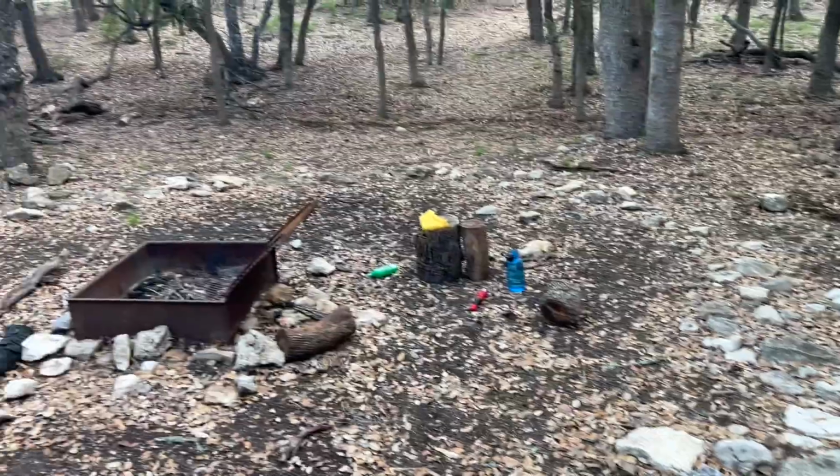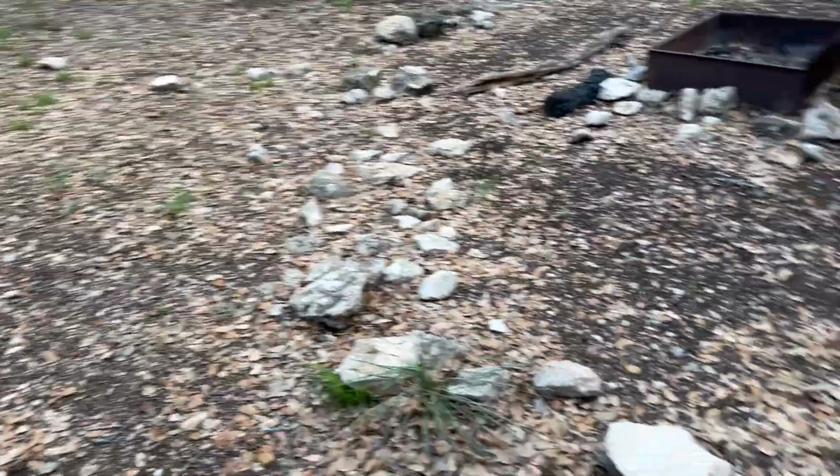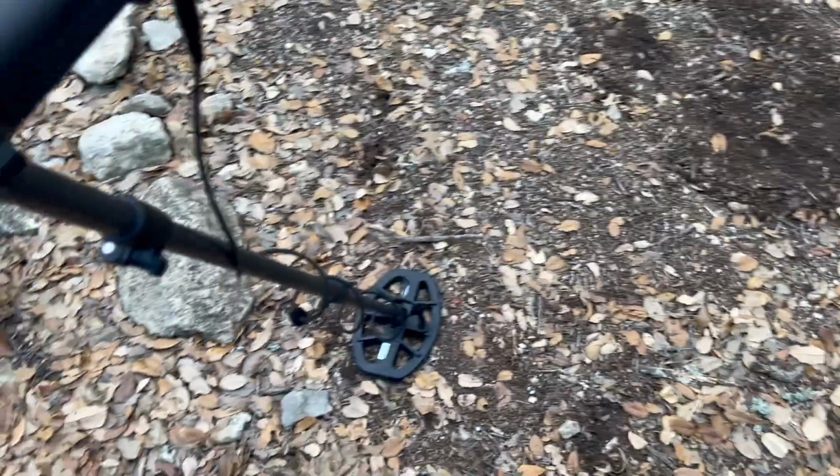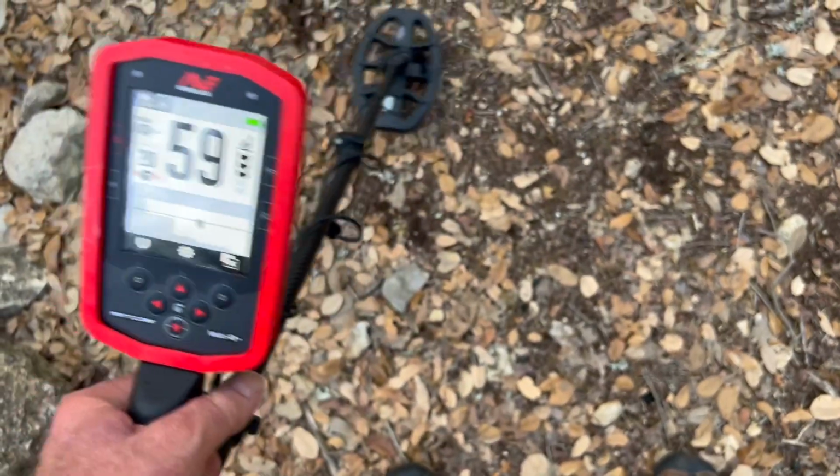Now check this out. I made my way all around the outside of this fire ring, the outer part of it, and it brings me right back to where I found the 3/4. And I'm getting a signal right here. Wouldn't you know it? Nice tight signal, getting 58, 59. Ooh, there's a rock. Gee, go figure, a rock.